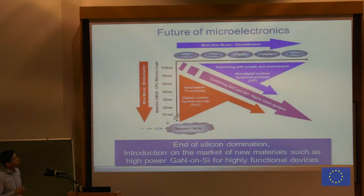So I just want to conclude, this is my personal view of what is going on in the future. People like to talk about the future. So only 1 or 2 slides, sorry for the time. So there will be everything but the end of silicon. Some people talk about no silicon, gallium nitride 100%. Of course, this is everything but that. I call that end of silicon domination.